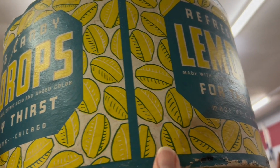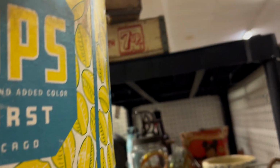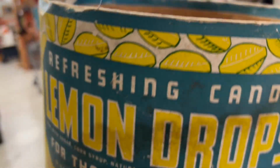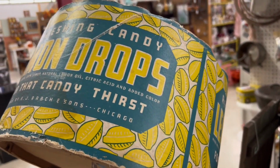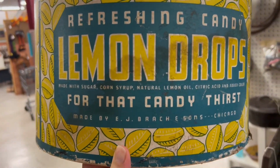All right, this is just kind of amazing. I love this. Would it not be adorable with a little Christmas tree inside of it? Stacked with books? That is really cool.